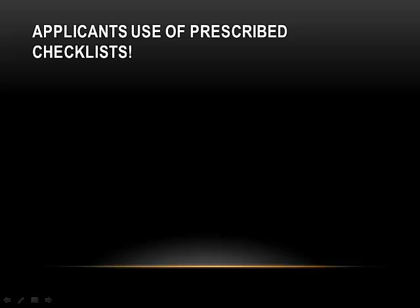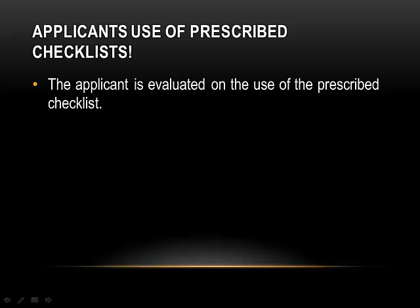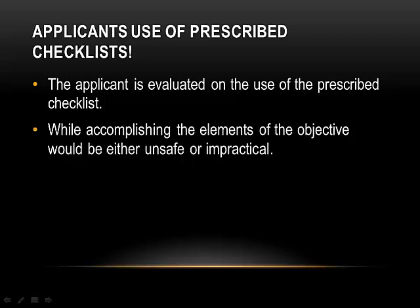Applicant's use of prescribed checklist. The applicant is evaluated on the use of the prescribed checklist while accomplishing the elements of the objective, unless it would be either unsafe or impractical, especially in a single pilot operation. Again, we harp on checklists all the time. Hopefully you're already using it. Use it on pre-flight, startup, cruise flight, pre-landing, shutdown, securing the aircraft.